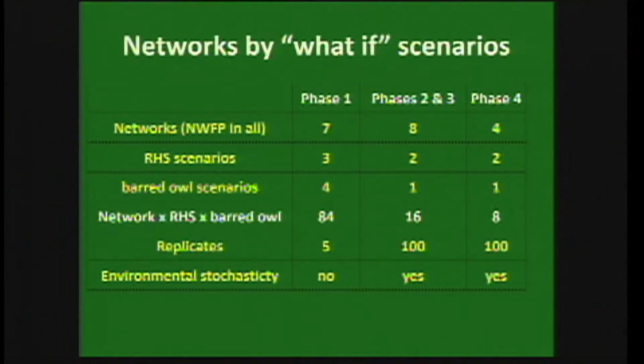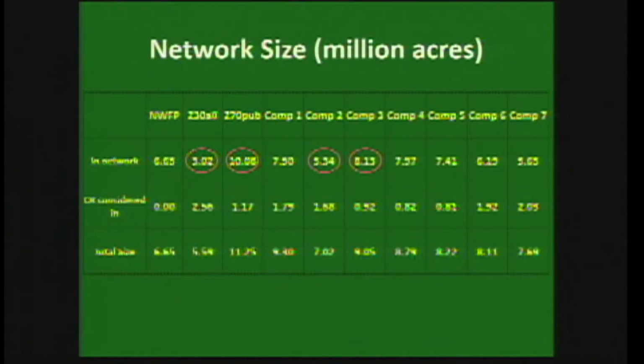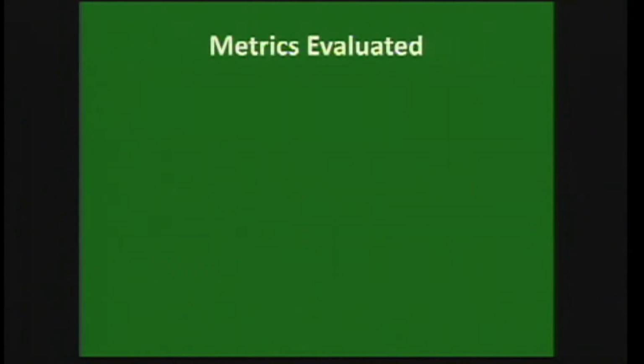So this slide just basically says we looked at about 108 combinations of all that stuff, barred owls and habitat and different network configurations. I showed this slide before. What that gave us is a lot of different network sizes, and this one has acres. I hate using that metric because it's really all about the network's complexity and where the habitat is, not so much just the gross acres.